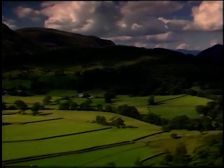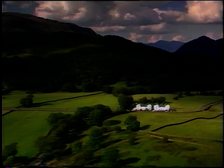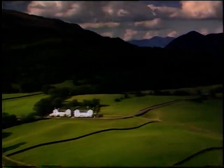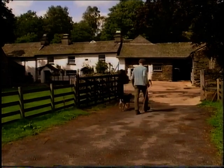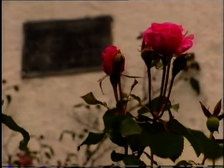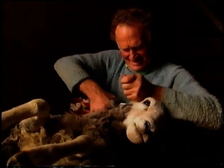It is easy to forget that the National Trust is a charity and depends entirely on people's generosity, people like Beatrix Potter. From the proceeds of her books, gradually over the years, she bought 16 farms which she gave to the National Trust so that they and their way of life would be preserved. To begin with, they supported themselves. But that has all changed.